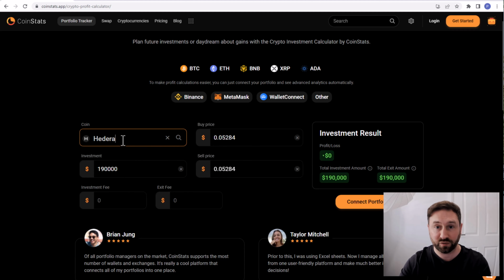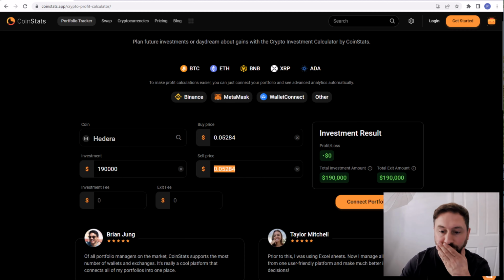So this is going to be more high risk, but more high reward. At today's price, I think realistically HBAR could get to about $8 in the next bull run. I believe that's a realistic possibility. So let's put $8 there.